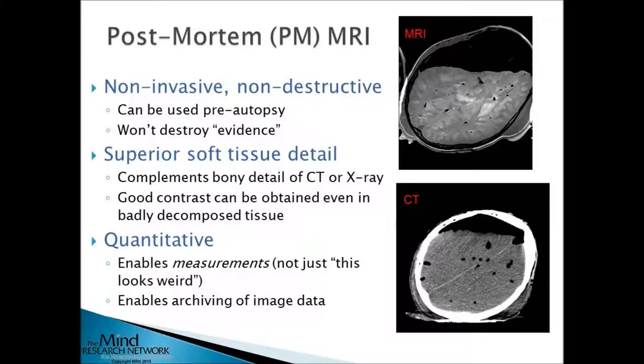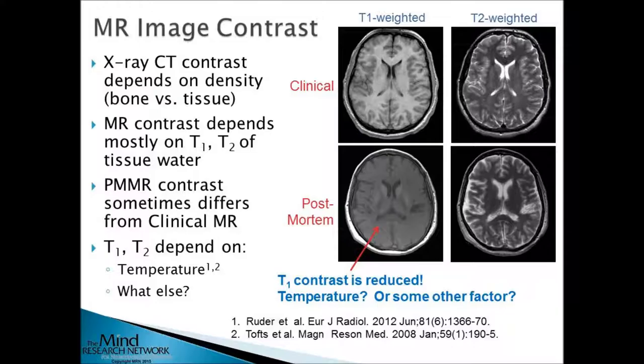And of course, another reason to do MR is that it's quantitative, so we can do actual measurements and we can archive image data, which is different from autopsy findings, which can be somewhat documented by photographs, but it mostly consists of a report that cannot really be duplicated.